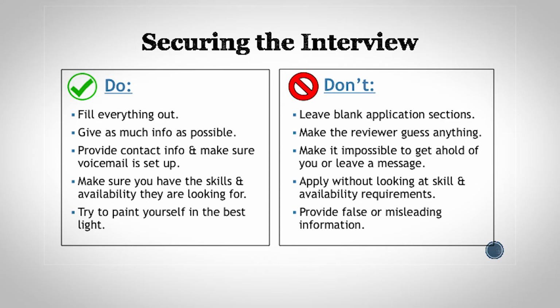And make sure that you provide contact information, including having voicemail set up, so that we can actually contact you if we want you to come in for an interview, rather than potentially missing that call just because your contact information isn't accurate or it's not there, or we can't leave you a message. Do make sure all the skills that you have that go with that position are on that application. Anything that we should know about you, make sure it's on there. Make sure the shift availability, if it's on that application, it's probably an important part of that selection process, so do make sure that you fill that out.